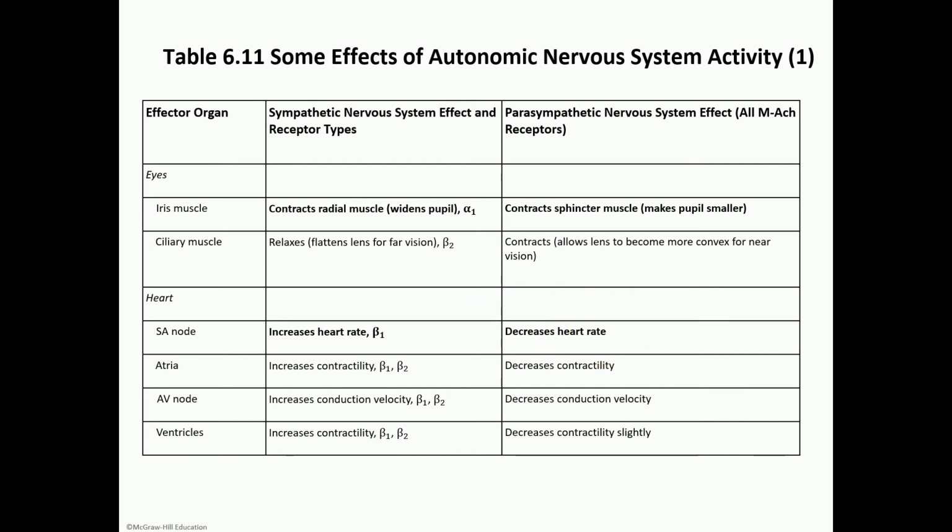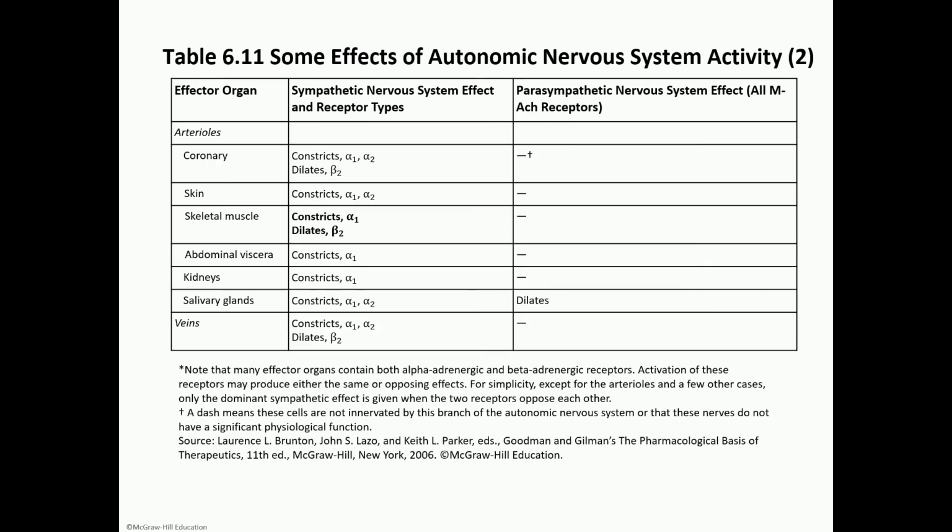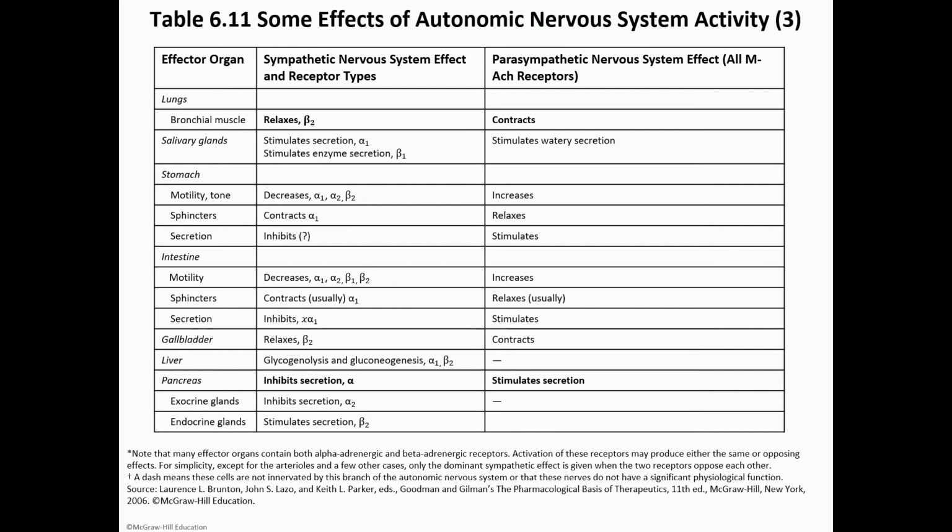So again, you can go over these tables on your own time and take a look and compare and contrast the effect of the sympathetic and the parasympathetic on the different parts of the body.